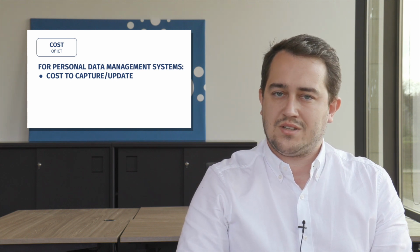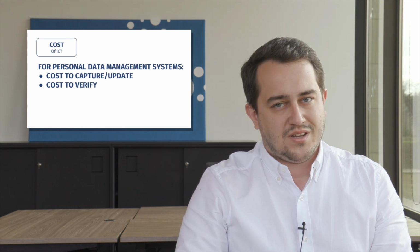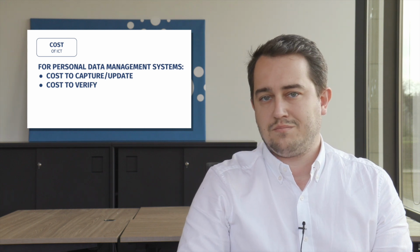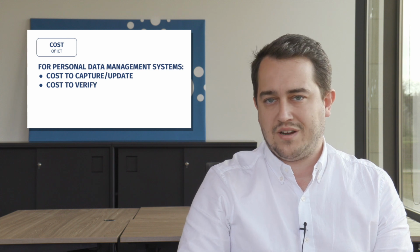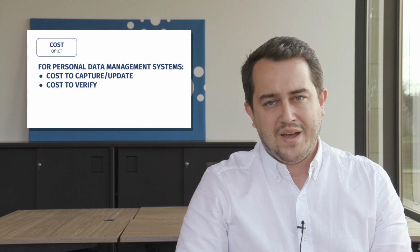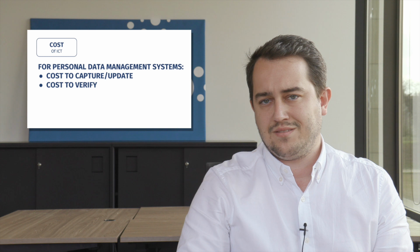Second, organizations have a cost to verify personal data. This is because several organizations need to be sure that the data that you provide to them is accurate. An example of this can be found in the financial sector. Because of KYC regulations, banks typically ask you to regularly send them a copy of your identity card.